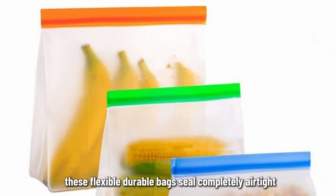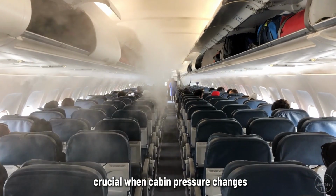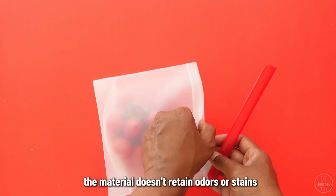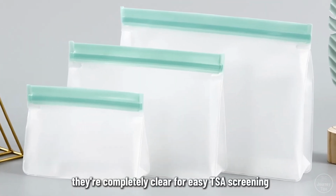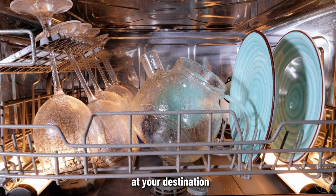These flexible, durable bags seal completely airtight, crucial when cabin pressure changes. They're thicker than plastic, protecting food from crushing in packed bags. The material doesn't retain odors or stains, so today's garlic hummus won't flavor tomorrow's fruit salad. They're completely clear for easy TSA screening, and they're dishwasher safe for easy cleaning at your destination.